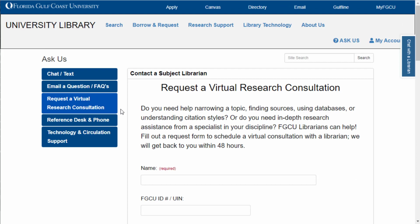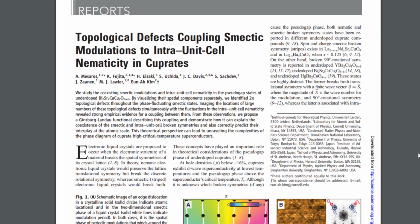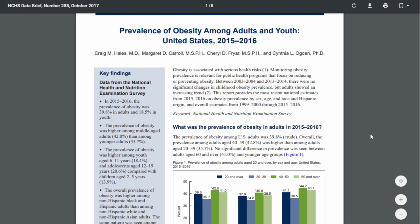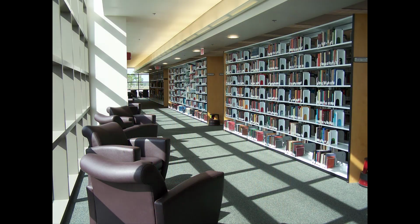Librarians can help you find all kinds of information: books in the library's collections, articles and other sources in the online research databases, and even authoritative information from outside the library's collections. There are hundreds of thousands of information sources physically located in the library.